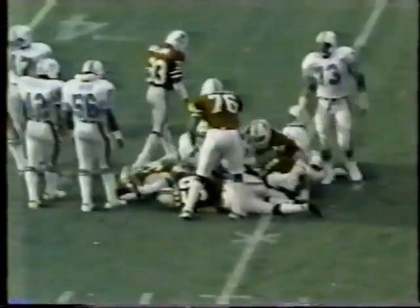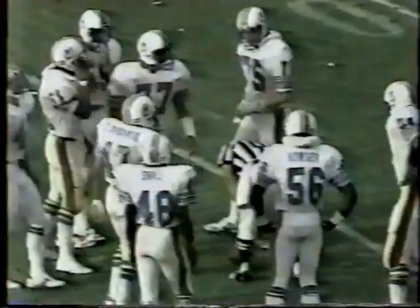Mike Van Egan from the 33 to the 37-yard line. Second down and 6. Mark Brown replacing Ernie Roan at linebacker, the rookie from Purdue.